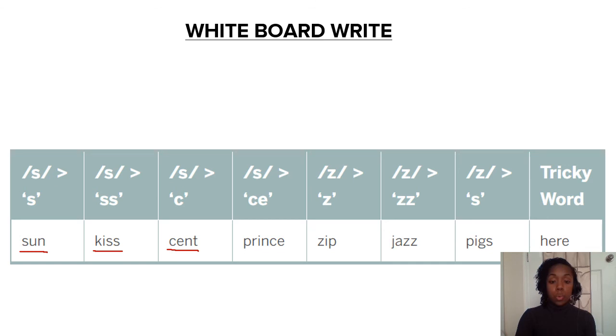Good. Next word is prince. Next word is zip. Next word is jazz. Next word is pigs. And last word is the tricky word here. Tricky word. Good job, scholars.